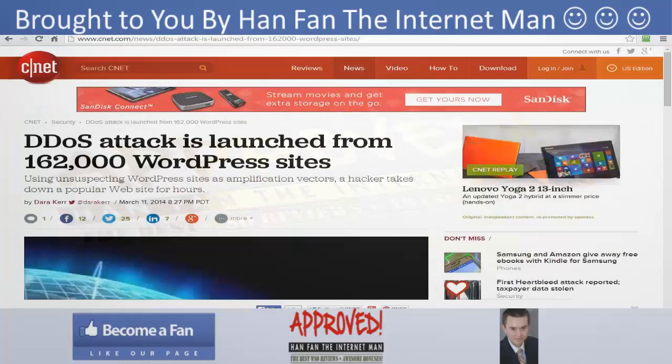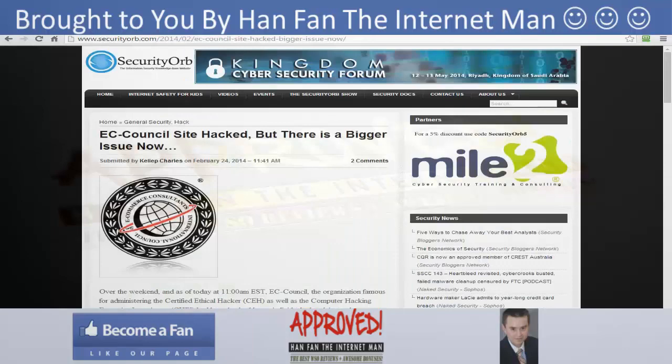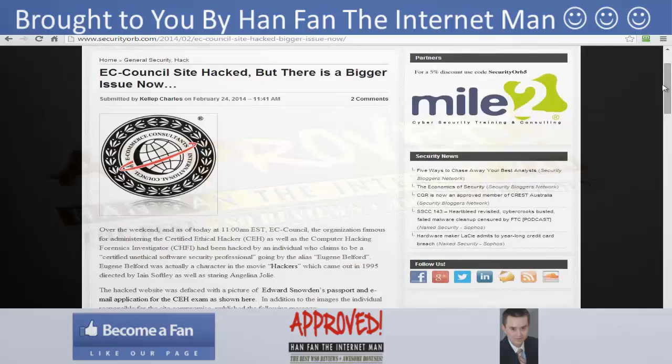In just one attack in March, over 160,000 sites were hacked and used to attack other sites. Now, you may not think your site is valuable to hackers, but to a hacker, every site is a valuable resource for further attacks, spreading malware and information theft. It took one expert 4 minutes to hack the Obamacare site and get access to 70,000 people's records. Recently, even the Certified Ethical Hackers Council site got hacked, and these guys are the experts.